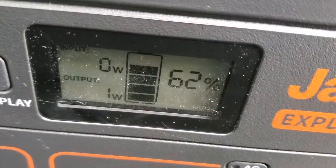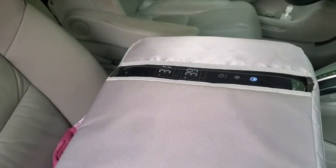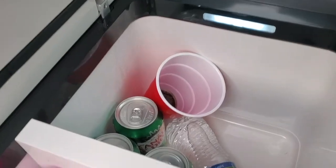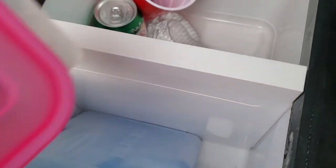Looks like we're still running about 62%. Compressor's off on the Jackery, and got my little Iceco Go freezer here. So I got a few items still in here, a few sodas, water, and ice pack. And oh yeah, and bring out cinnamon and sugar for the oatmeal. That'll be a good breakfast.